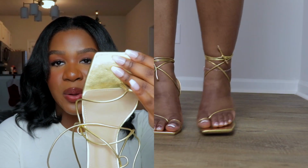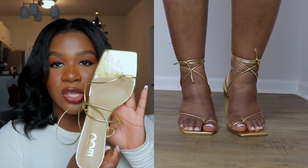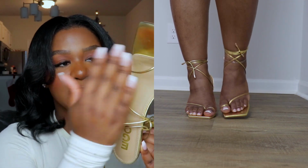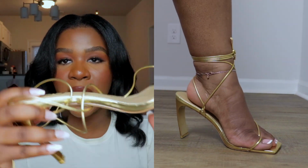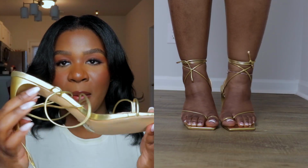But this has a square top. It is so comfortable. When they do come back in stock in the size 10, I will go ahead and pick it up because this just looks so good on the feet. I love how there's space up here for my feet to breathe. Not a lot of constriction. You can still go ahead and tie it up and make it look super cute, but it's just stunning. Like, I love everything about this.